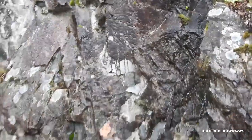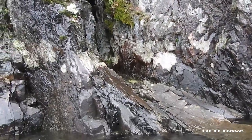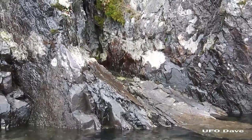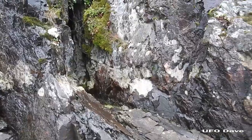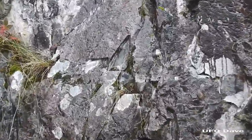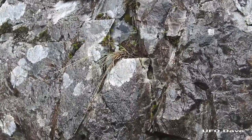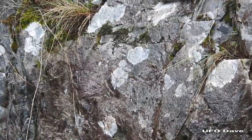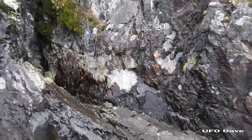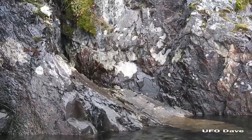Okay, there you have it. Maybe at some point we'll get a boat that we can get out of and jump right up into that cave and show you the inside. Not get eaten. There's another one. Every time I look up, I see more of these big triangular shapes on the rocks. Okay. Heading back.